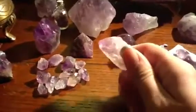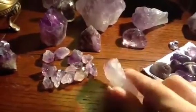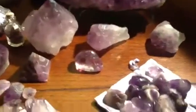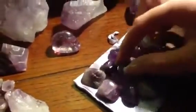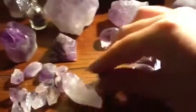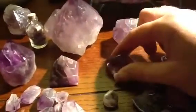Got some medium-sized points. And, you know, the color saturation is just going to depend. This one looks mostly clear, but at the tip you're going to see the purple color there. Got some bigger points back there. And then for tumbled stones, you're going to see a lot of different kinds. These right here are mostly banded. So you're going to see banded amethyst, and it's going to be banded with milky quartz. And then you're going to find some of the really, really gemmy ones.